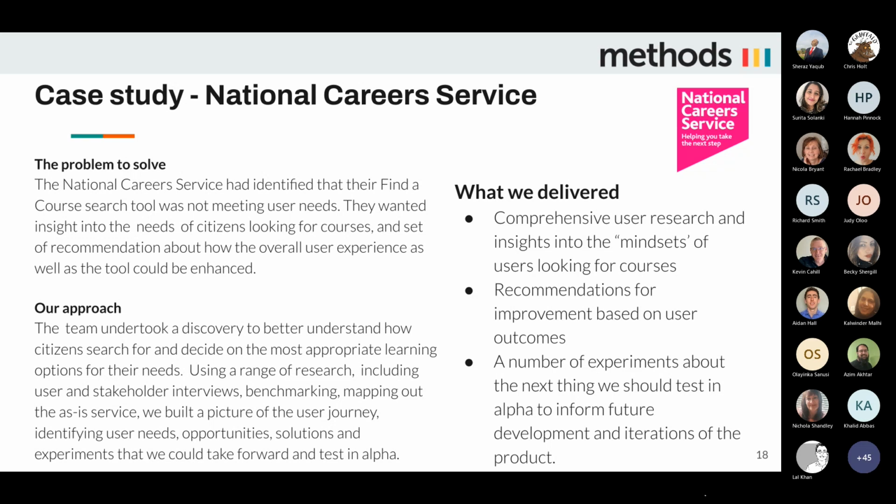We made a number of recommendations for improvement based on the user outcomes, and identified a number of experiments about the next things we should test in an alpha to inform the future development and iterations of the product. And we're currently midway through that alpha, having taken some of those experiments forward and starting to create a prototype that we're currently testing with customers.